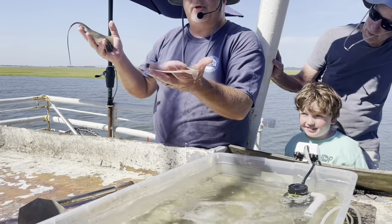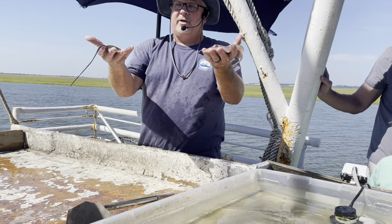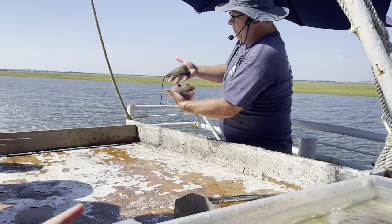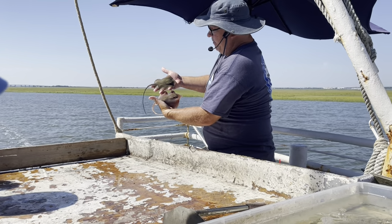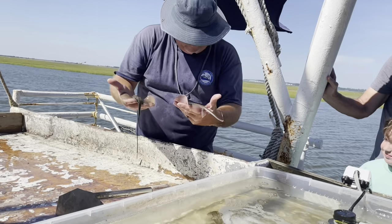They're a little smaller when they're born. This was probably a few months old at that size. But you can kind of see the difference in the two rays there. The southern. I think we caught both of them in the same day this year. And the Atlantic. But it still has the barb down there on the tail. That one might be good. Just raise your hand.